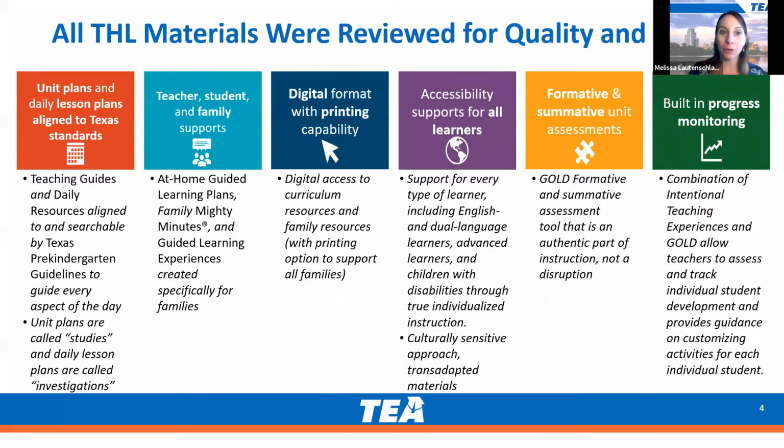The digital access to the curriculum resources and family resources are available, and those are free for Texas. And they have a printing option to support all families and the teachers' use. With the accessibility supports for all learners, it's really intended to support any type of learner, including English language and dual language learners, advanced learners, children with disabilities, through true individualized instruction. It's culturally sensitive in its approach, and they also have transadapted materials. And so there's a lot of great resources within this product that really support and individualize for student needs.